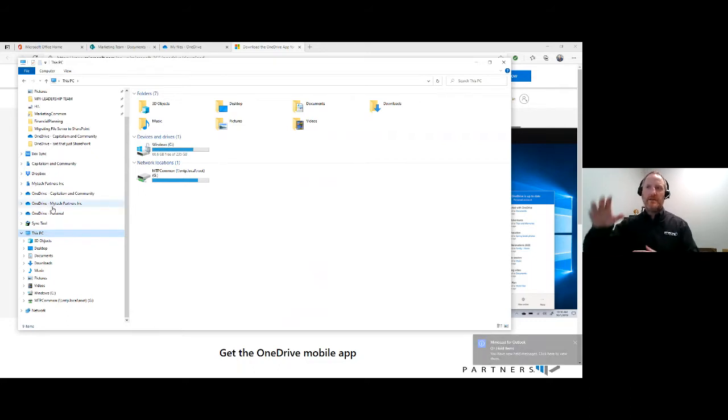OneDrive-MyTech. So this is when we talked about your My Documents or your user folder. Microsoft is basically putting everything towards your OneDrive-MyTech, or your organization. Your organization name would be there. That is basically your My Documents or your user folder. So think about it that way.